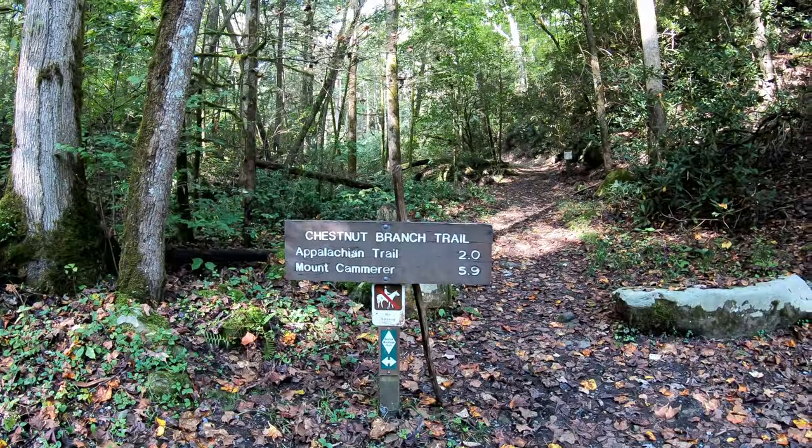Okay, I'm in the Smoky Mountains by the Big Creek Ranger Station in North Carolina, and I'm getting ready to go up to the summit of Mt Cammerer. I'm going to take the Chestnut Branch Trail up to the AT, Appalachian Trail, and then take a spur trail up to the summit. It's about 65 degrees right now, and ought to be a good hike, so here we go.